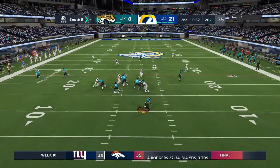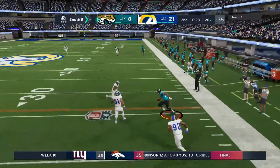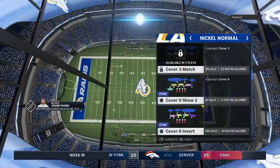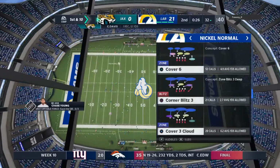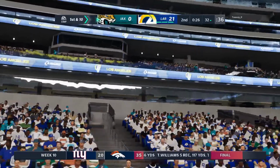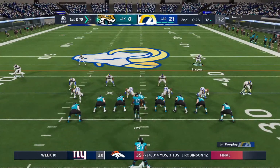Love now on second down. Flushed out right. This one caught by Davis. And he's got it past the 30 before he's hit and dropped. The Jaguars now will use the last of their timeouts as they'll stop the clock with 26 seconds to go until halftime. From the 32 now, here's 1st and 10.